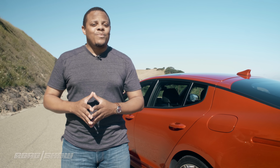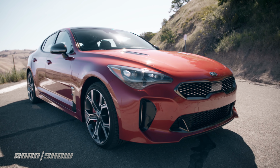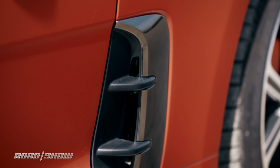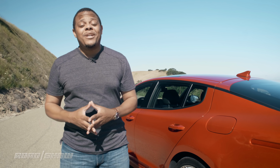And it's a good thing that we like it so much because we put a ring on it. We're keeping this one as our long-term tester over the next couple of months, which means that we'll be able to put that improved quality to the test, and we'll be able to have a lot of fun with that turbocharged performance. In fact, I think I'm going to get back on the road now.